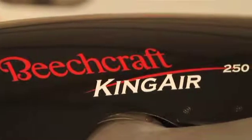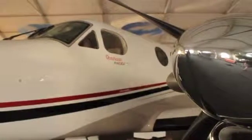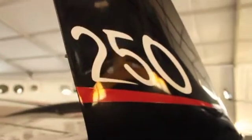Hawker Beechcraft has also been refreshing its product line. The light jet formerly known as Premier now answers to the name Hawker 200. The manufacturer has also introduced a new King Air 250 model. The new twin turboprop will replace the King Air 200 GT. Hawker Beechcraft says that both changes have been made in response to customer input.